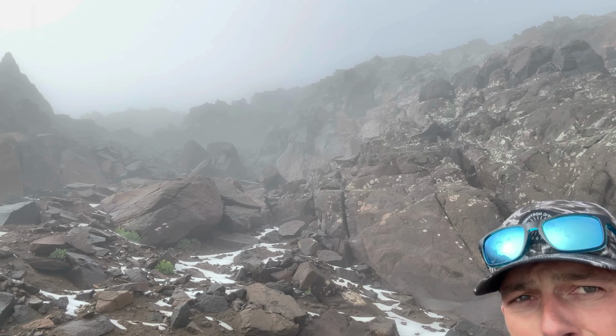I'm at 14,000. The last 400 feet of vert have been really hard because the ground is really loose. I'm basically taking 2 steps forward, 1 step back. It's like hiking in quicksand. I think I'm almost to the top. I've heard a couple people. I don't know about coming down this.